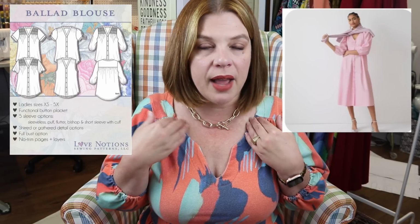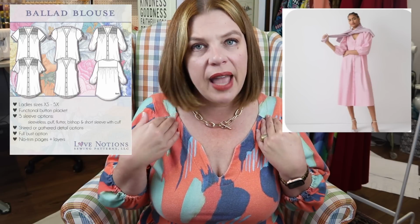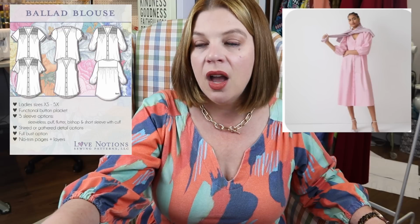I feel like some people are scared of shirring. You shouldn't be, it's actually very easy, but you could just do the gathers and it would be great. And this pattern comes with a ton of different sleeve options, so the sky's kind of the limit on this one.